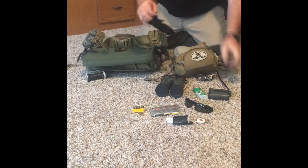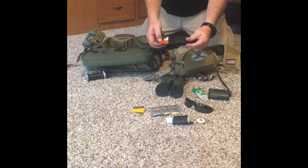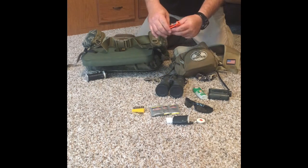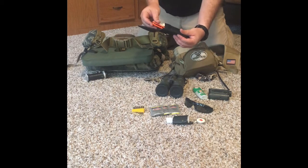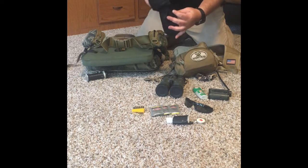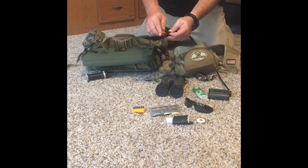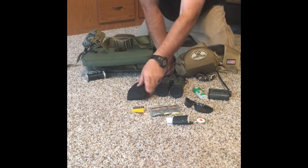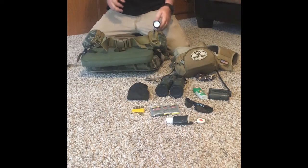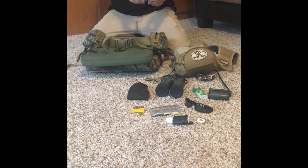This is a kill kit. This just has a removable blade knife. This one's a Havalon. I really like them, but there's almost no excuse to not have one of these replaceable blade knives now. They're just fantastic. It's got some gloves in there and a trash bag. This comes out of here. It's just another way to indicate wind. It's just some milkweed and stuff for canyons and thermals.